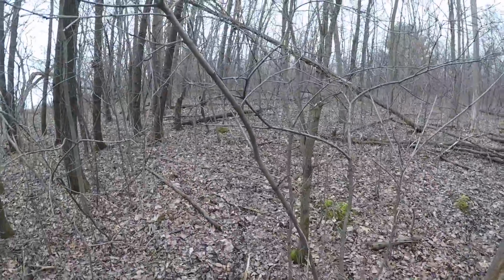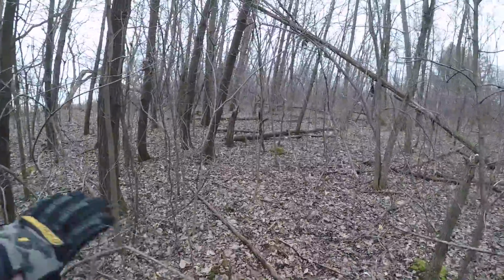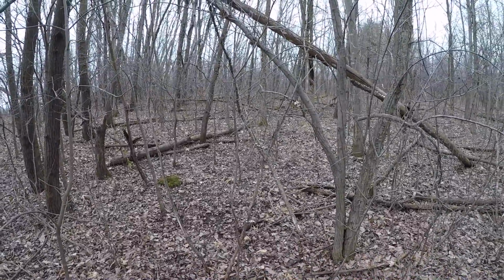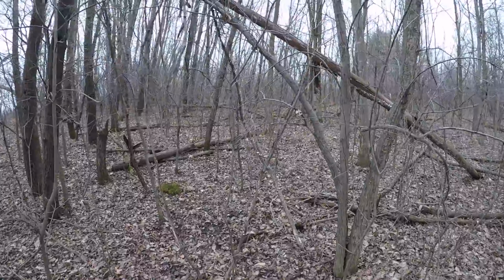But I'm gonna cruise up through this and see if I can find something, and then start working my way back to the truck and heading home for the day. I've got some other things going on later today. But I will be back out again real soon. So I'll have more shed hunting videos coming up.